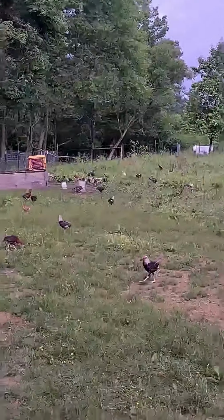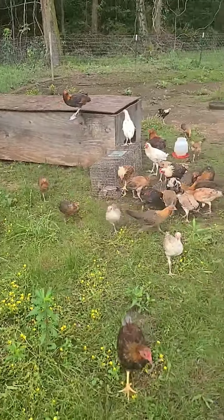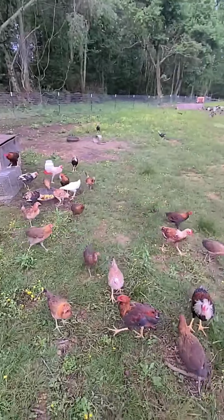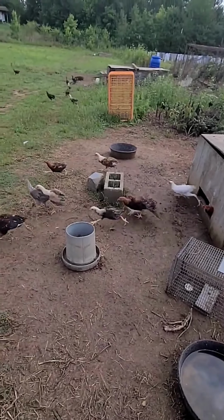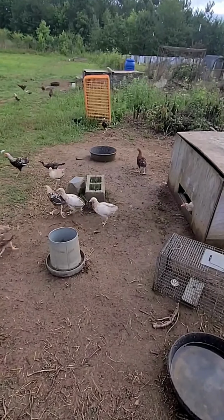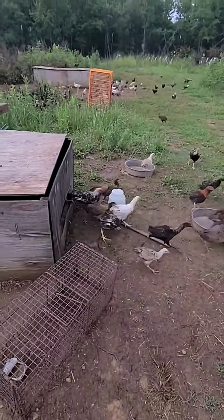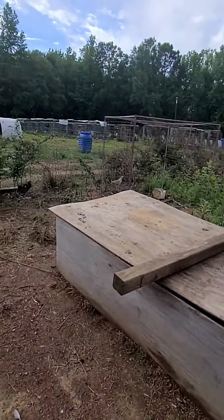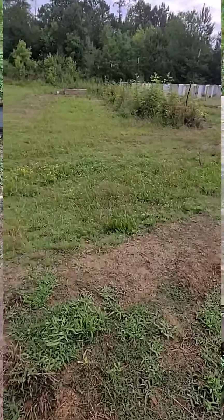We'll take a little tour of our babies this morning. You can see some in the bushes over there, out in the new stag pens.